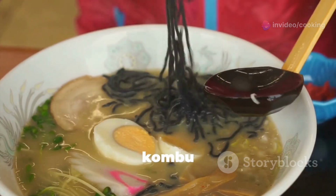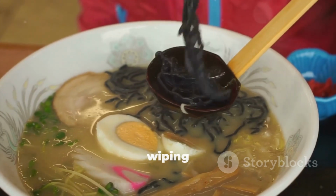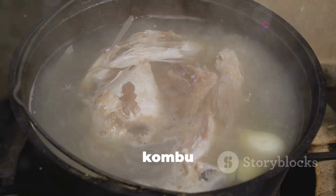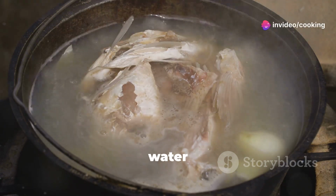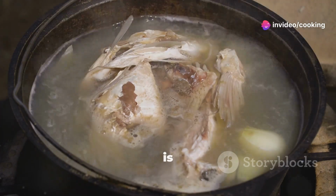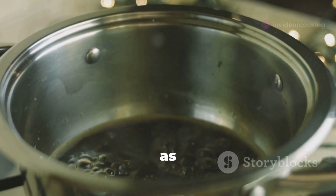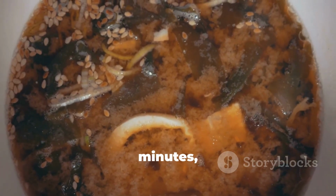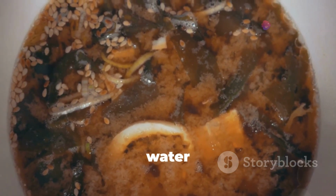Start by rinsing the kombu under cold water, gently wiping away any dirt or impurities that might affect the taste. Place the kombu in a large pot with cold water and bring to a simmer over medium heat. This slow heating process is crucial. Avoid boiling, as it can make the broth bitter and overpowering. Simmer for about 30 minutes, allowing the kombu to infuse the water with its umami richness, a key element in Japanese cooking.